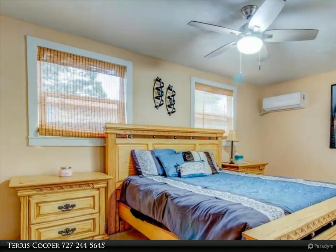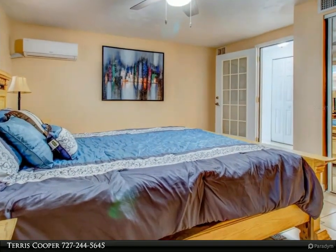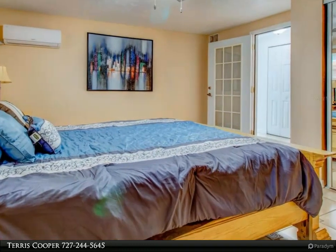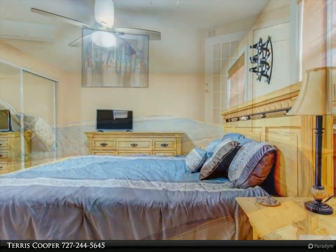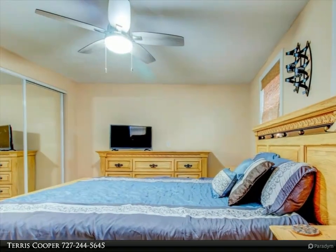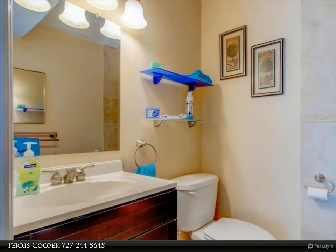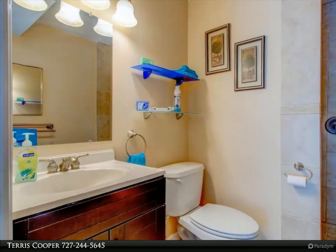The master bath features a walk-in shower and a single vanity, complemented by extra storage in the hallway. From the office, step through the high-impact sliding glass door to the fully fenced backyard, revealing a tranquil pool oasis. Maintenance is a breeze with the automatic pool cleaner. The backyard also boasts a matching shed that blends seamlessly with the home's design.